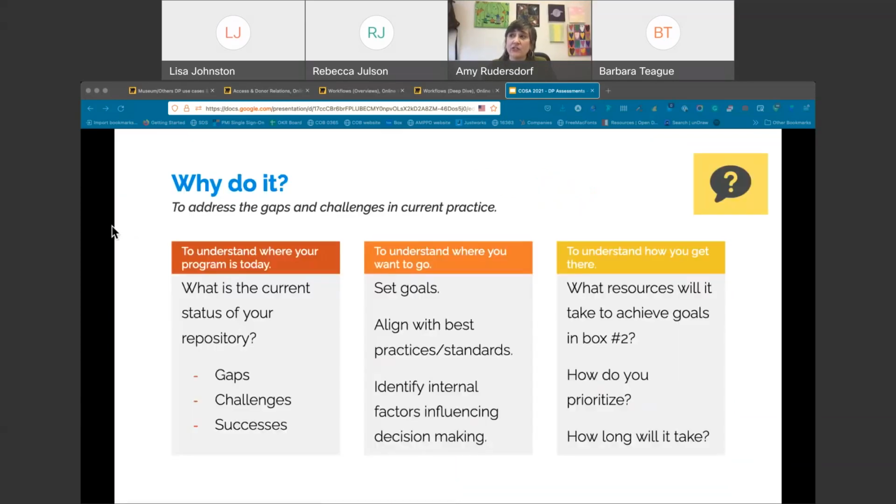Like I said, we do it to address gaps and challenges in current practice and to understand where your program is today. What's the current status of your repository? I keep saying gaps, challenges, and successes. That's really the key. You want to understand where you want to go. So out of this maturity assessment, you're going to set goals. You're going to align with best practices. You may be doing things well, but you may not be aligning with best practices. And a maturity assessment should help you do that.